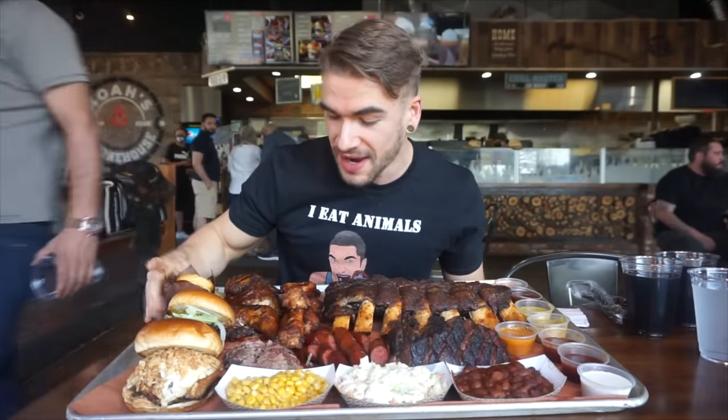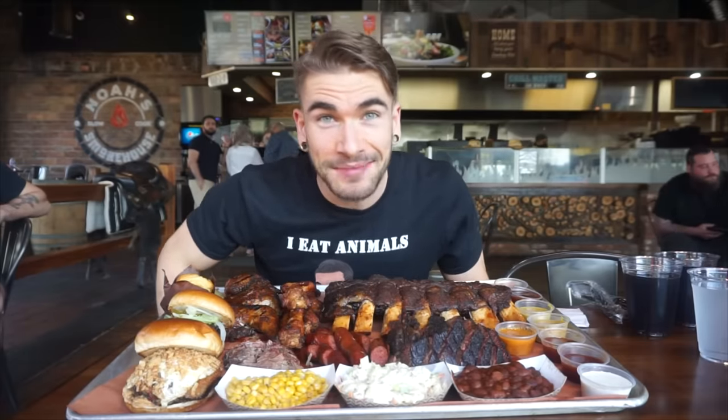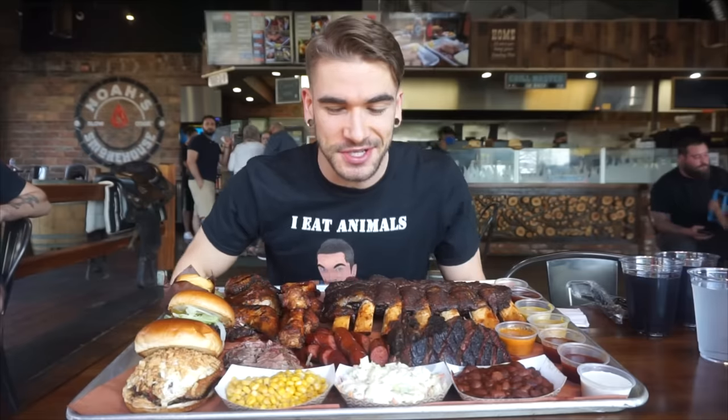I have a thing of cornbread, I have half a chicken, and I have a full serving of their smoked wings with a barbecue sauce on them. This is so much food. This is gonna be absolutely insane, but it looks delicious, it smells delicious. I'm so ready for this. Barbecue is my favorite food. So ultimately, let's get started here just momentarily.